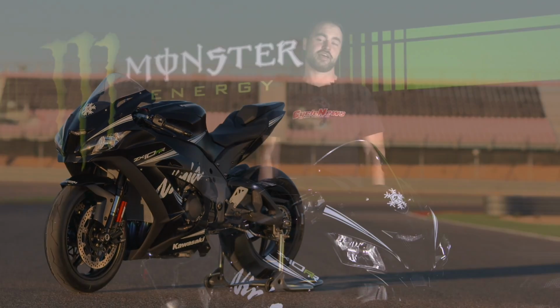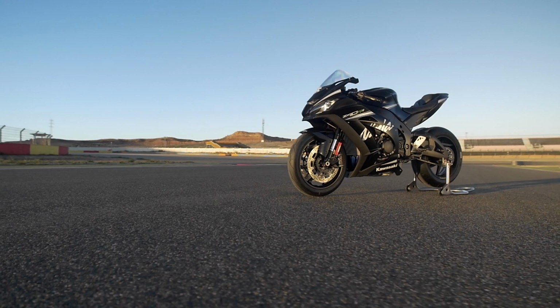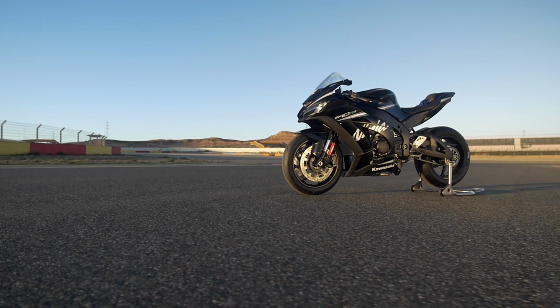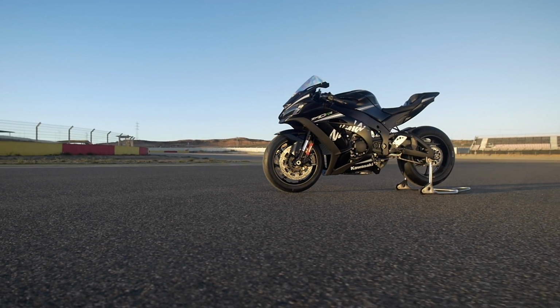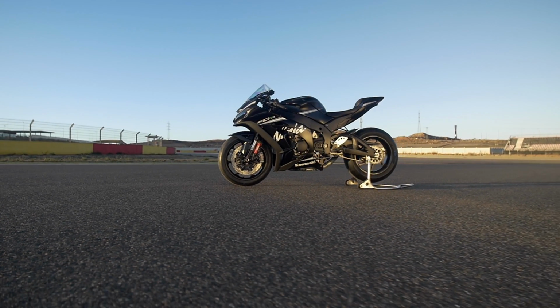Now that extra R, if you're aware, this is a special part of it. You get that extra R on your bike, that gets you one of 500 of these bad boys right here. So this is basically your race homologation special that's come out from Kawasaki. For Kawasaki anyway, it's been a long time since they've done one.